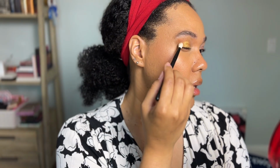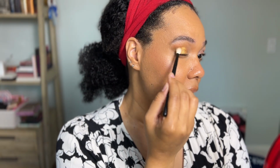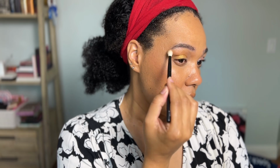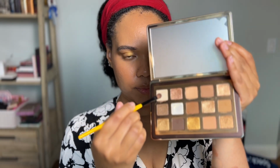I just want to see if I can deepen it up with the same color, so I'm literally going in with the same shadow. Yeah, I could. And honestly, this is so easy to apply. I'm going to use my Singe Beauty EO1 brush, and this is a cream to powder, so will it work? Let's try, why not? We're here to play. Going in, ooh, okay.